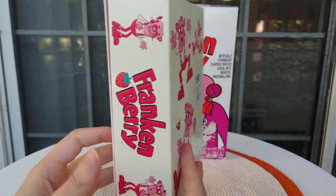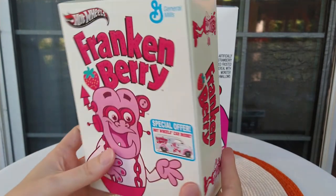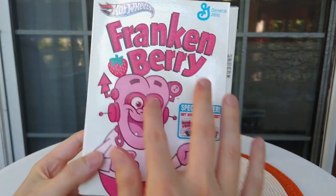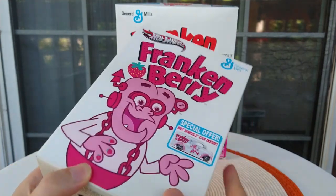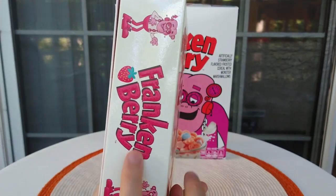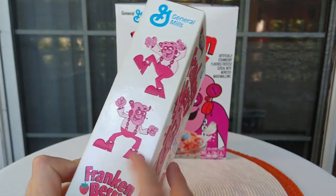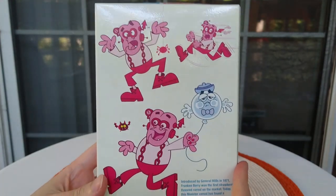When I hold this box, the lettering and Frankenberry himself kind of pop out from the cardboard, so when you run your fingers down the cardboard, it's bumpy. Frankenberry pops out from the artwork slightly, just enough for you to be able to feel him when you glide your fingertips over the box.